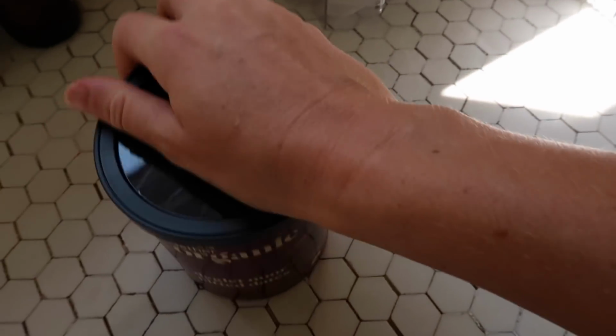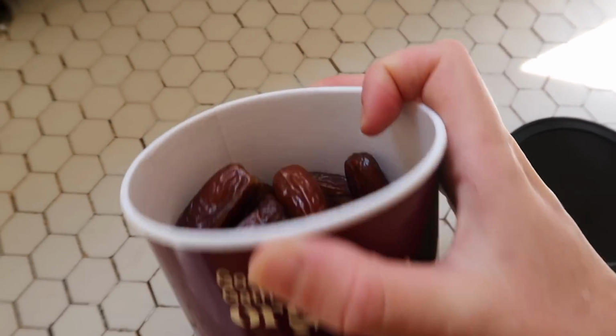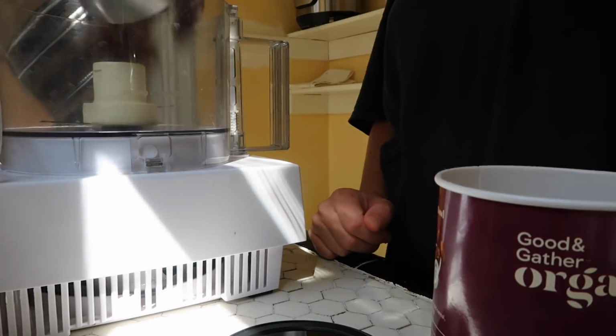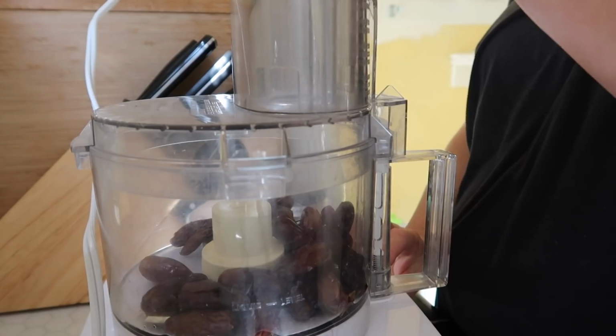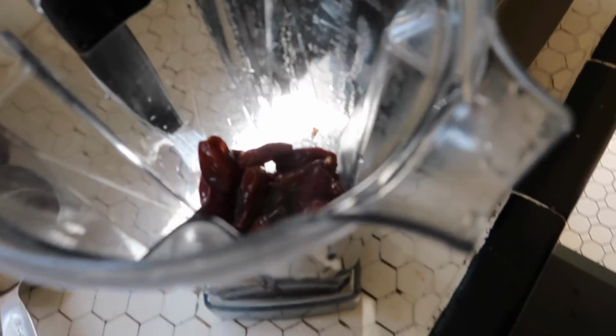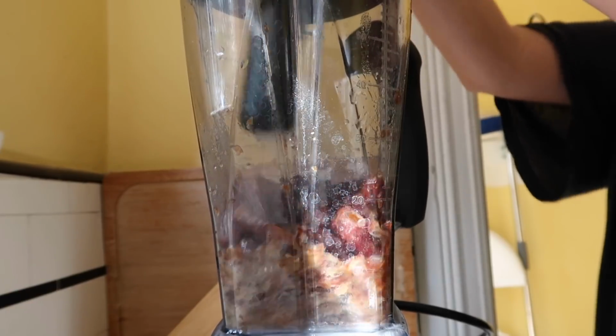We're also going to have this ice cream with a chocolate date sauce that's fudgy and caramely at the same time. It was so good. You're just going to throw 2 cups of pitted dates into your blender, not your food processor, because that just did not work for me. I don't know, maybe you can make it work. I'm really bad at food processors.